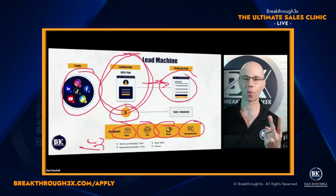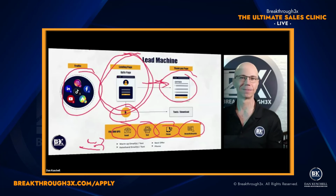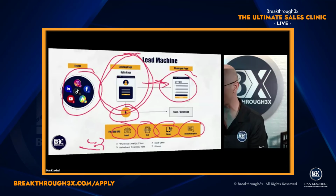But again, in a cool way, right? If you're putting a 14-page sales letter in front of people every day, you're going to chase them away. They're going to unsubscribe. That would be normal, right? So think about that. How do you keep it cool? Let me show you a quick example of a couple clients we're working with.